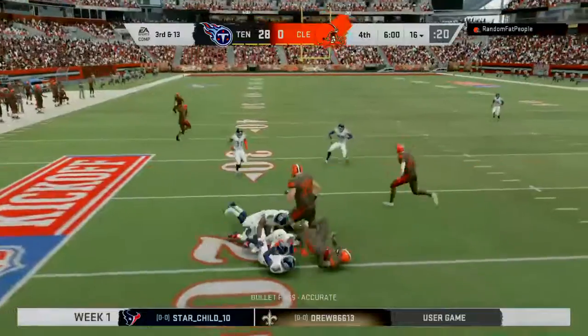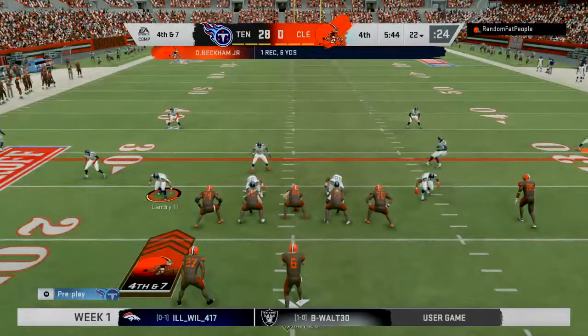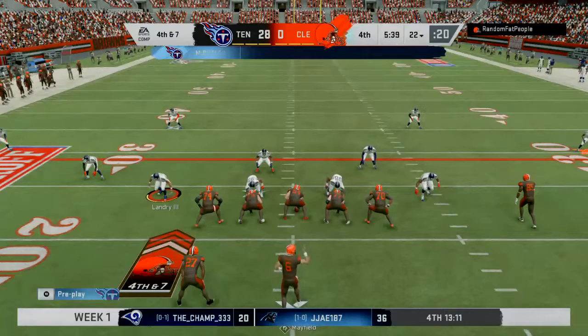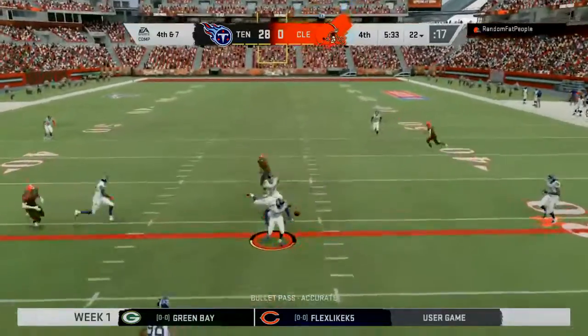He's got the hook up to Odell Beckham. And that's not nearly going to be enough. Stopped at the 22, and he needed plenty more. The completion good for only 6, and that'll bring up 4th. Mayfield to throw for it on 4th.